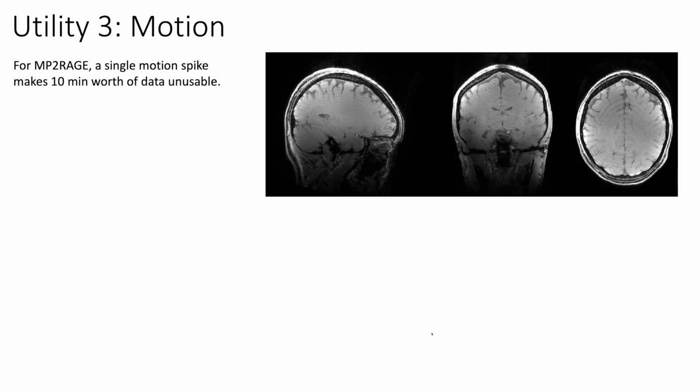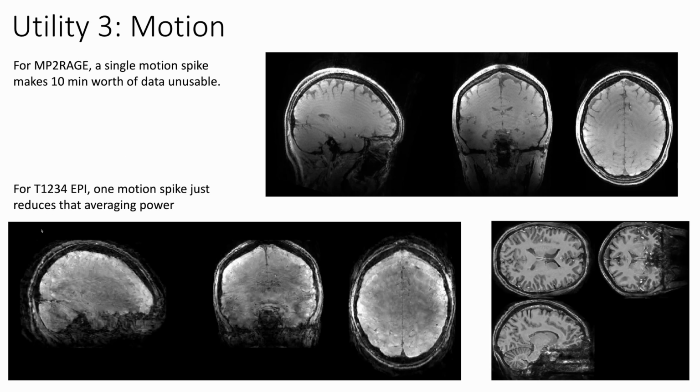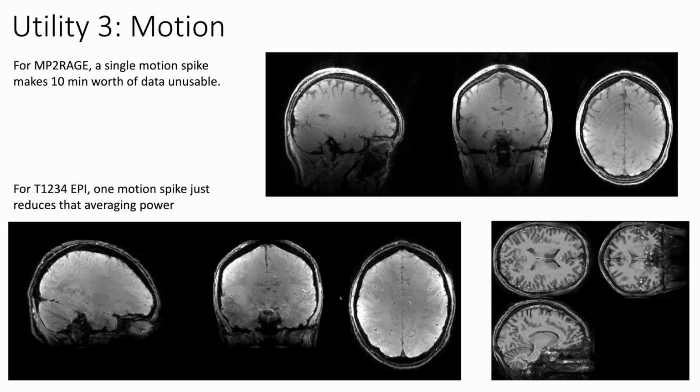One thing that I definitely want to highlight is the motion, because if you run a 10 minute MP2RAGE with 0.8 millimeters, people move, right? It's very hard to lie still at this resolution. So very often we have these wiggly artifacts. This is not the best participant that we have, and we actually invited her because we knew that she moves a bit. And when you do the same thing now for the T1234, you can see that we have the 4 images, and she moves a bit, but the most critical thing is the within-TR motion, right? Some TRs are just bad.